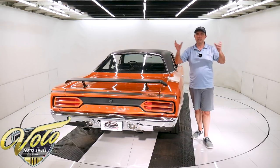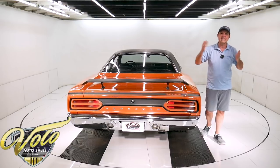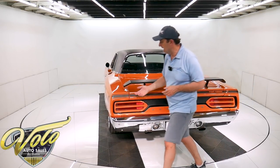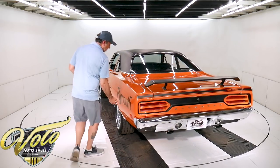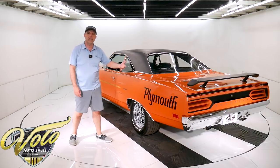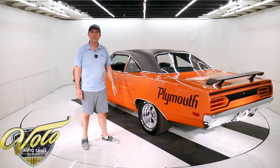All the ribs and braces and frame rails and seams, everything was just nice, dry, clean metal. Even up behind the tires, you can look at our pictures online, up behind here, it's all clean metal. It's all painted orange, the color of the car.